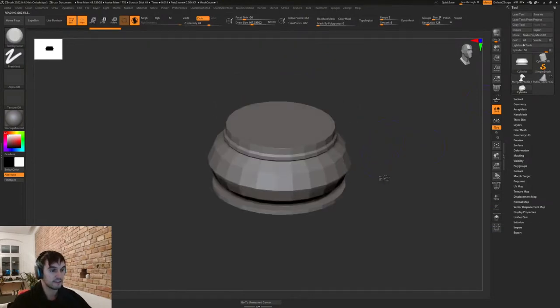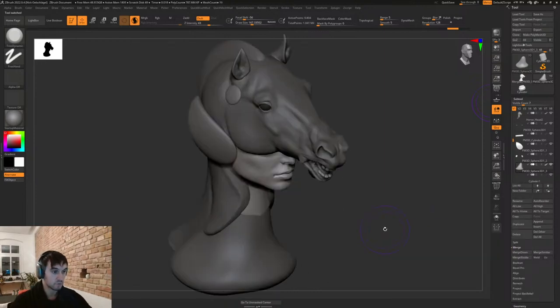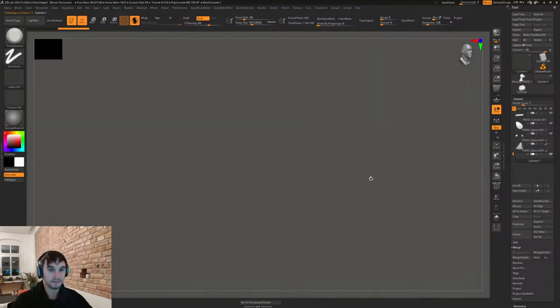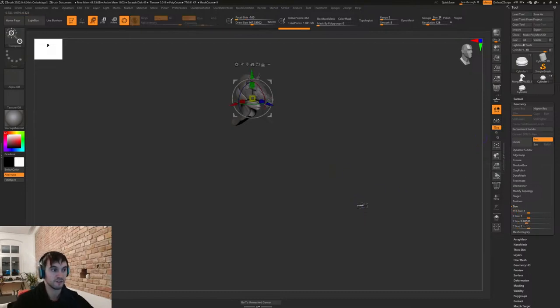There it is. Awesome. So let's append it to our scene. Where is it? Is it super weird scaling or something? Position, size was super small for some reason. I don't know why.